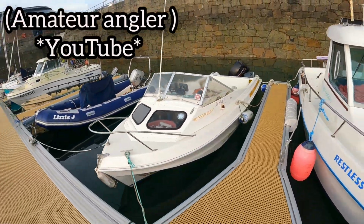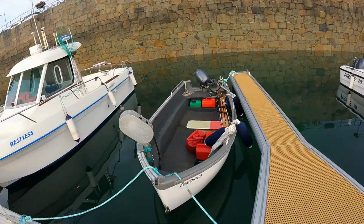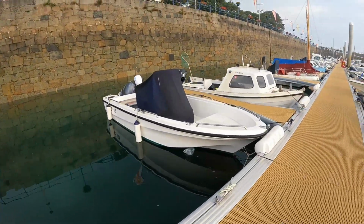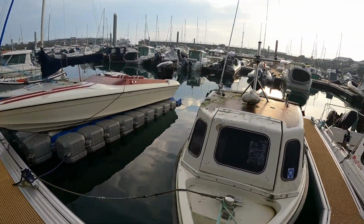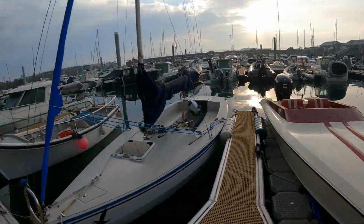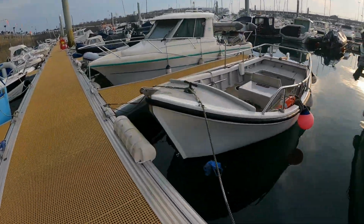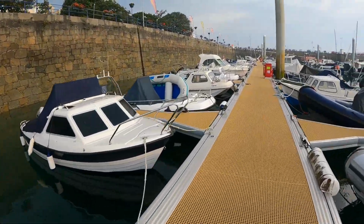Amateur angler's boat, there it is. Nice little super dinghy there, guys. It's always nice to see different boats in the different marinas as well. That one, as you can see, doesn't get used very often. Another nice boat there, in the water. Right, we're nearly here, guys.